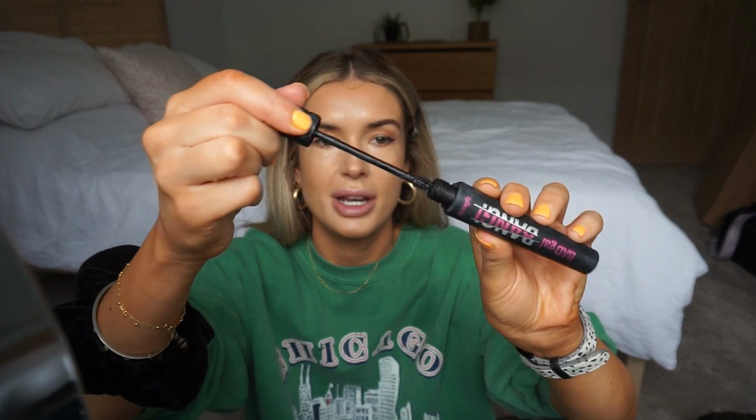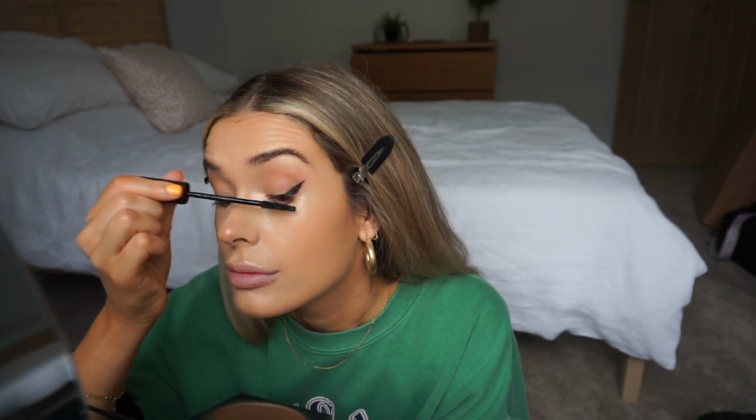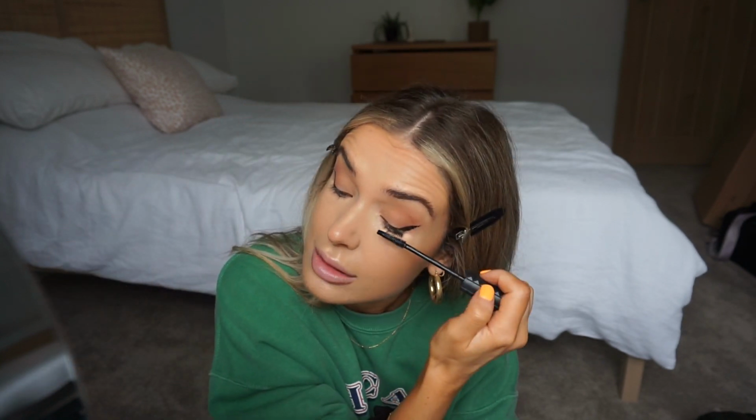For mascara, this is my favourite mascara. It's the Bad Gal Bang Benefit Mascara, and it's the one with the wire brush. So I've been using this one for years, to be fair. It's a good one. To be fair, my eyelashes are long naturally, which is great. I don't curl them or anything, so I don't really need to.